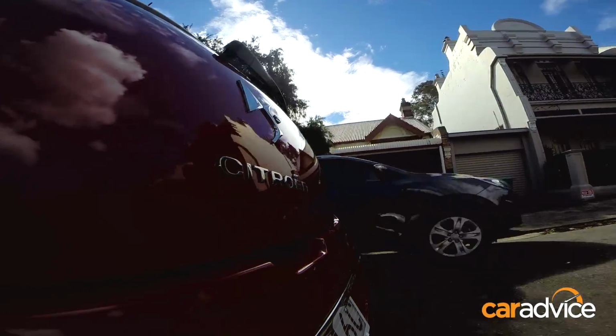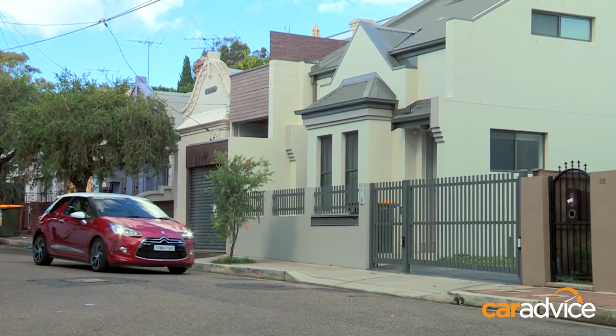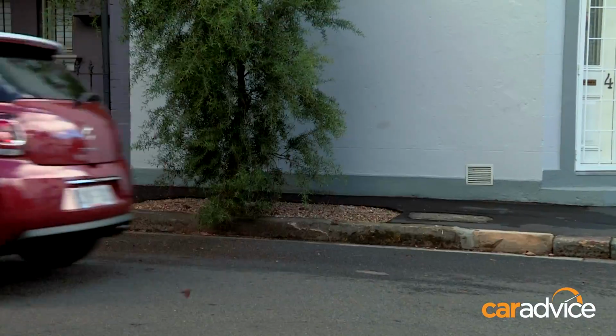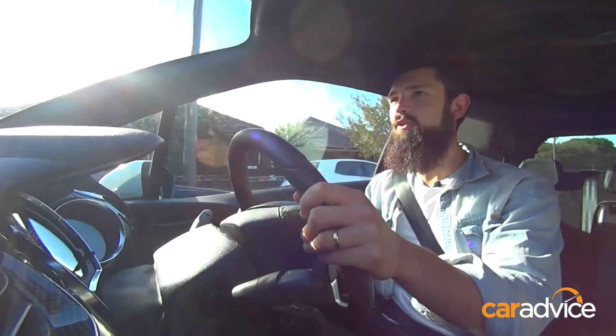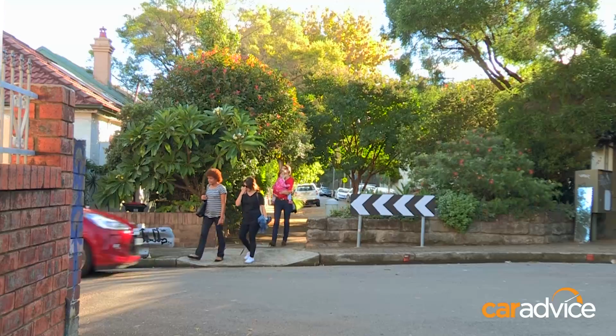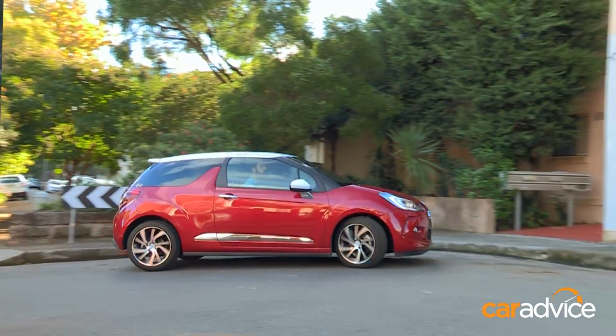Less good is the ride, which is a bit too firm and busy for these inner city streets where it's going to spend 90% of its time. Though once you hit some more open flowing roads with a few corners, the sporty setup makes a lot more sense. Still, the Mini and the A1 strike a better balance of the two.